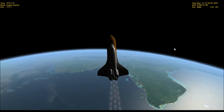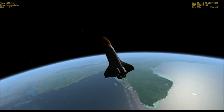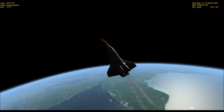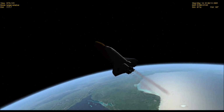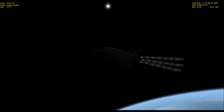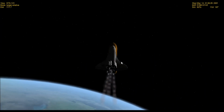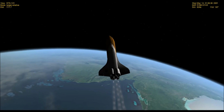8 minutes, 10 seconds into the flight. Standing by for main engine cutoff. Main engine cutoff confirmed by the booster officer, standing by for external tank separation. And the bird's eye view from the external tank camera of external tank separation, Atlantis now in its preliminary orbit.